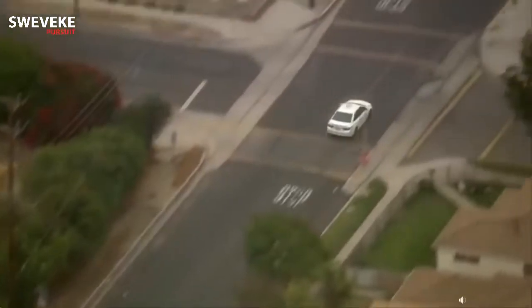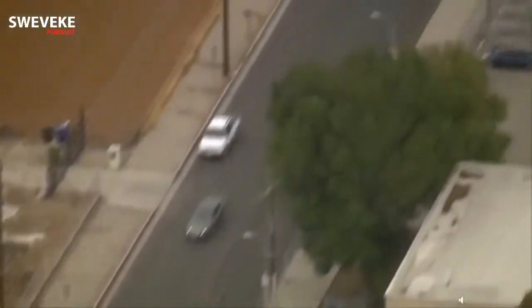We are still in the Panorama City area, Canterbury. I cannot stress enough that this is a following. We are tracking this car. There are no officers from LAPD behind it. This person is just driving recklessly this afternoon.